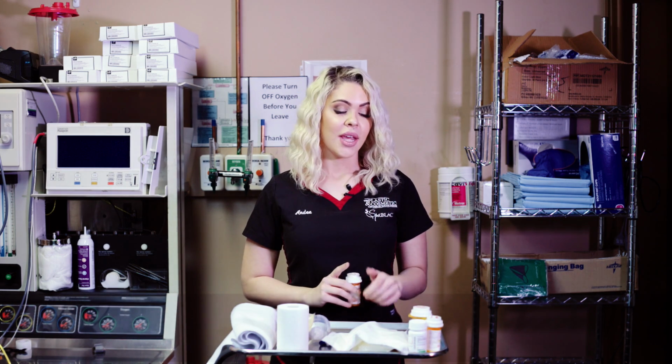The second medication that will be taken on the schedule is your antibiotic. The first dose should be taken the night of surgery. Your antibiotic should be taken twice daily until the bottle is empty.